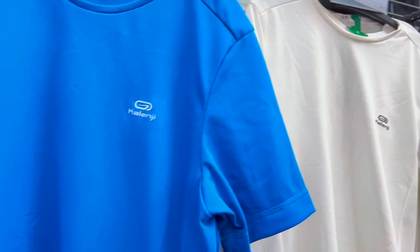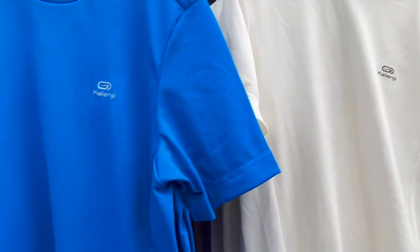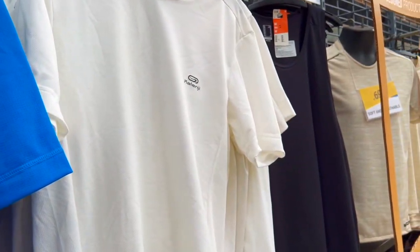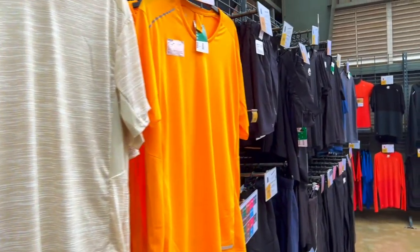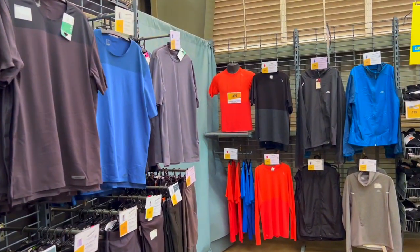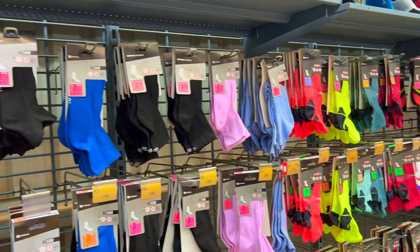If you want to buy some t-shirts, you can just give these a try. These are entirely made of recycled polyester, and it's a moisture wicking fabric, is what they claim, and it keeps you dry after running or jogging. You can just choose from a variety of colors over here. The socks start from $179, available with different color options.